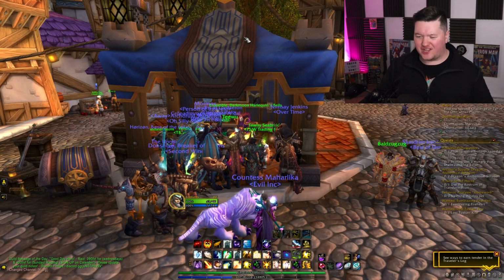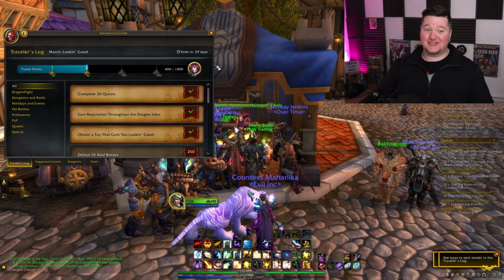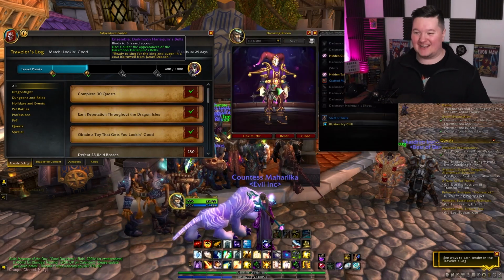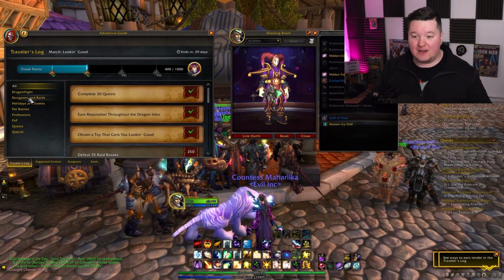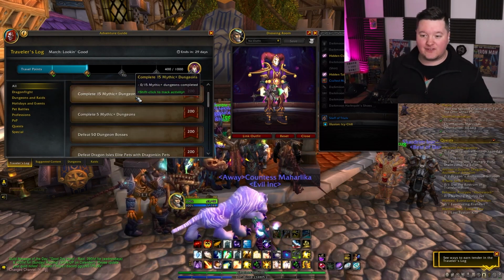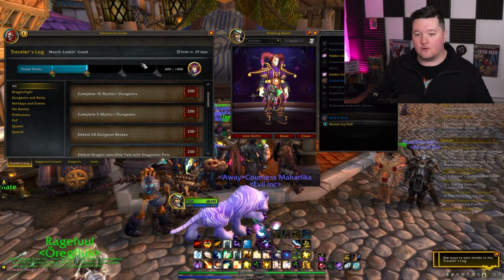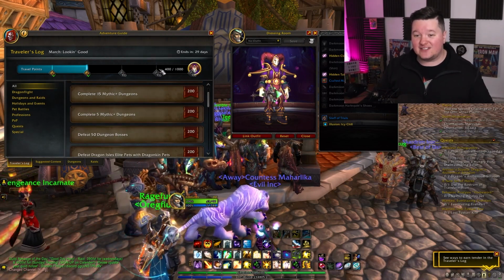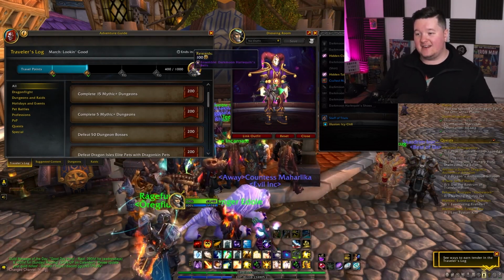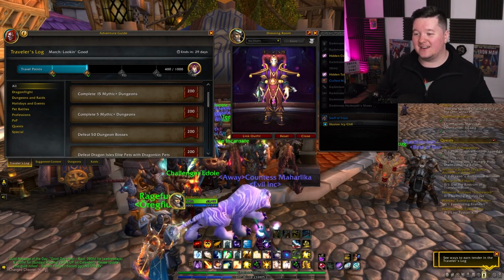And let's not forget the wonderful Harlequin transmog. Guys, this is a badass transmog. So to get this, you basically just need to press Shift and J, and then it's going to tell you everything you need to do to earn points for your Traveler's Log. Now, to get this, you obviously need to get to 1,000 Traveler's Log points, and then you will be able to purchase this fantastic Harlequin transmog.